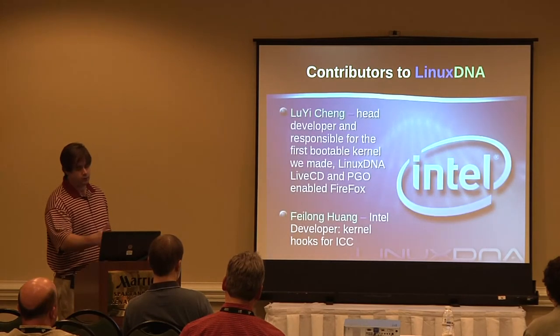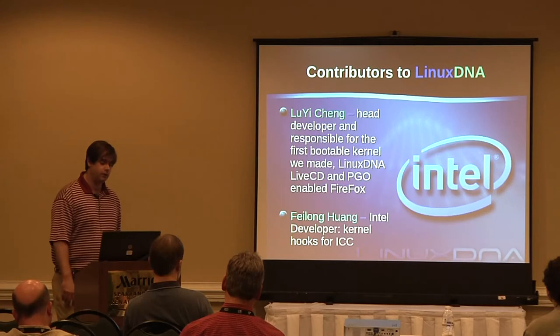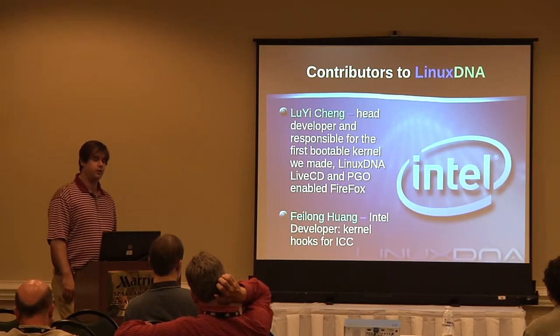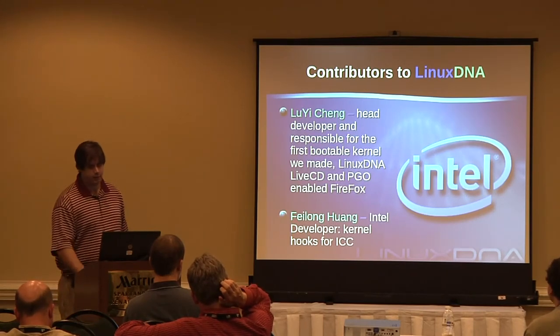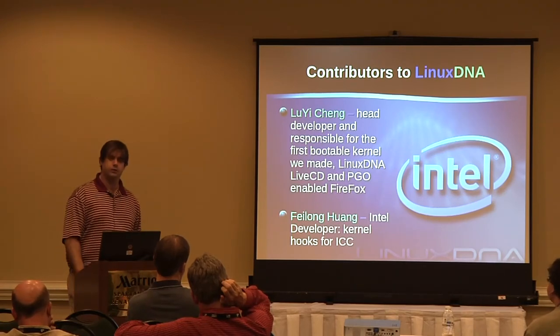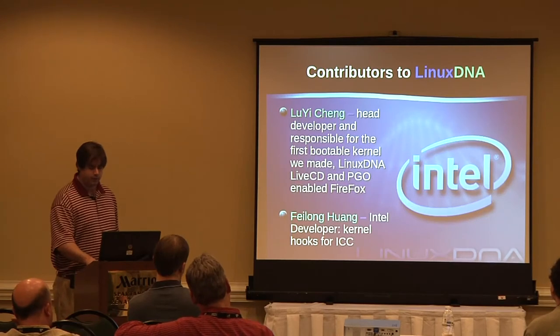Again, Liu Yi has been one of the biggest contributors to the project. I can't do it without him. Wish I could talk to him more, but being in Shanghai does not make it easy. Feilong Wong is the guy I work with the most at Intel. He's been great for giving us resources and making sure that we have all the questions that we need answered.